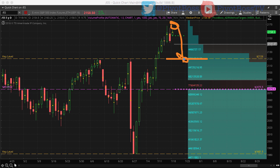Any push into this zone will likely be defended, at least on first attempt, by bulls for a shot at returning to highs. Any failure to hold above 2120 opens the door back toward composite VPOC at 2075 half. So right now, just kind of in a holding pattern, nothing really to do right now.